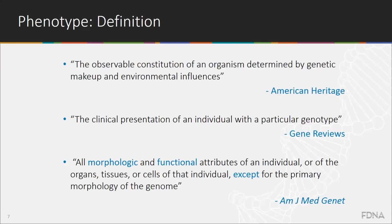But look at the definition in the middle that I just took a quote from GeneReviews, which is, I think, usually what we experience in clinical circles. That is, we say, well, does that gene, when mutated, have a phenotype? Or if you knock out this gene in the mouse, does that have a phenotype? And of course, the mouse has a phenotype, the person has a phenotype, but here we're actually referring to the disease condition being the phenotype. So note that there are different ways that the term actually will be used.